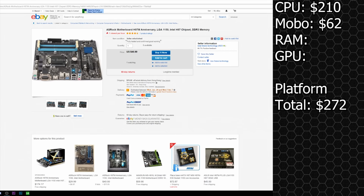Now, with shipping, this motherboard is going to cost us right at the $62 price point, which brings our grand total right now to about $272 for the motherboard and the CPU. So now we just have to find some DDR3 RAM.